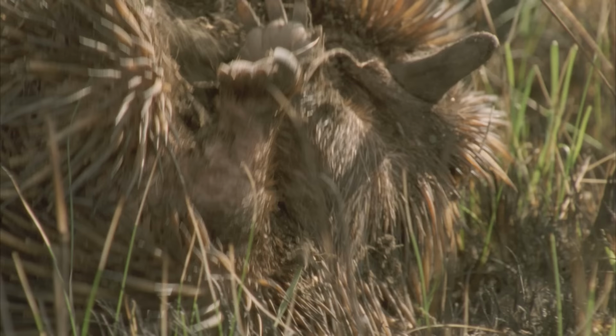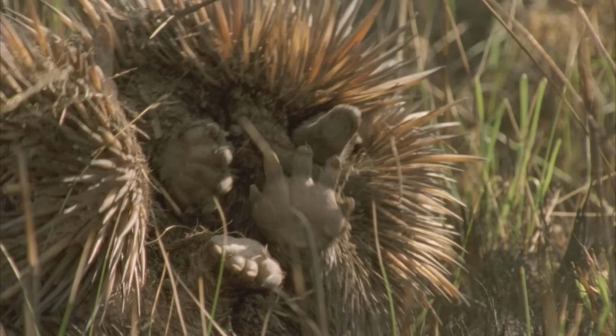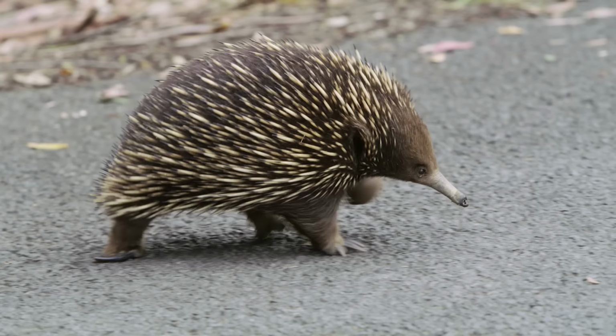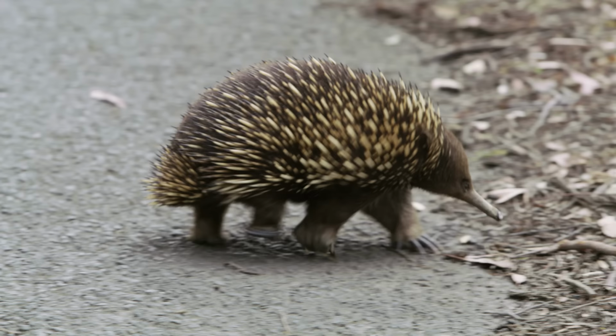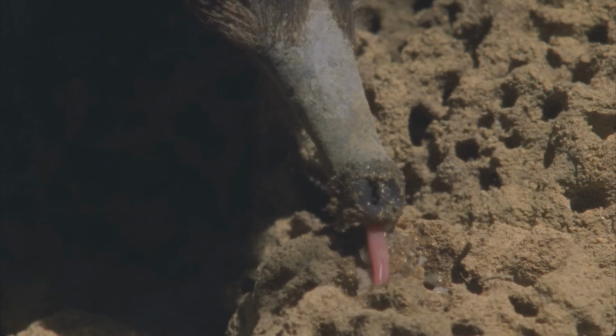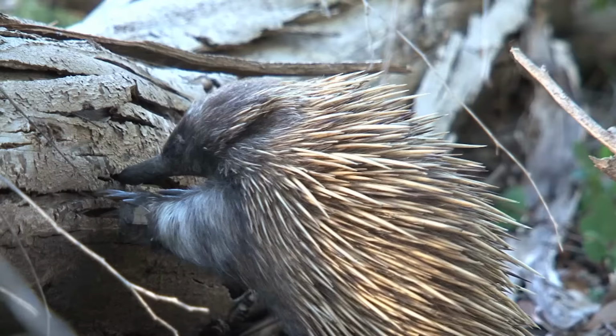The echidna's back feet are rotated in the opposite direction. And I've never seen that before. You can play it in reverse. It totally works. So when evolution said that all the echidna had to do was ditch its teeth, add a long tongue, and a gizzard to fit in with the myrmecophagous crowd, it was a no-brainer.